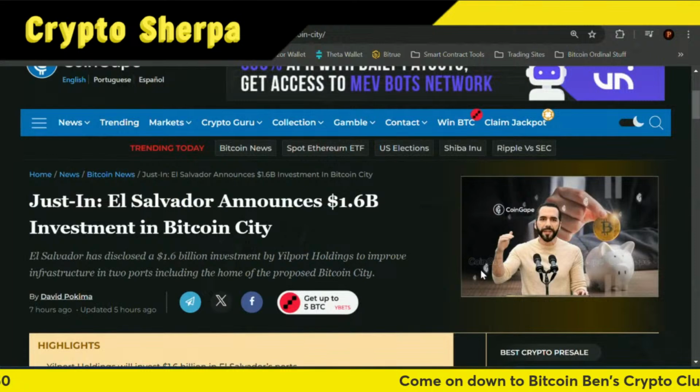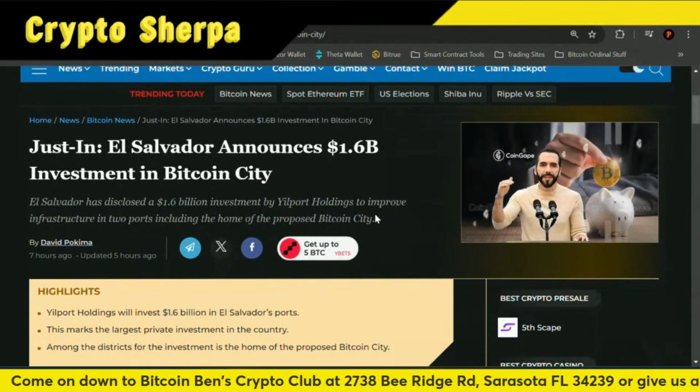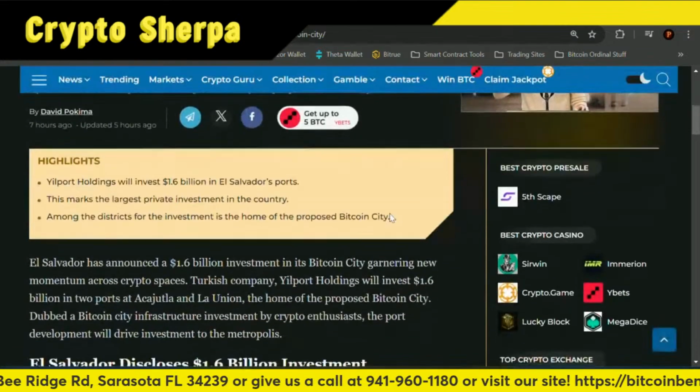What else is going on in this short list of news I got? Well, actually, this is a good next article for you. Most of the news I'm covering is going to be downer news. It's not entertaining at all. But this next one is actually pretty good because it's coming from CoinGape, and just in, El Salvador announces $1.6 billion investment in Bitcoin City. El Salvador has disclosed a $1.6 billion investment by Yieldport Holdings to improve infrastructure in 2 ports, including home of the proposed Bitcoin City. So very, very nice.